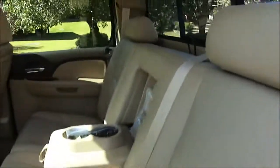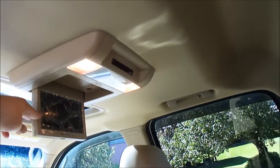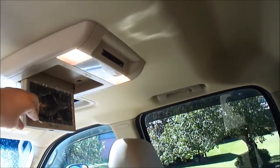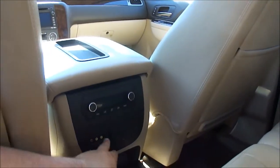It's got a couple of cool things. Here's the remote, and it's got two headphones to go with the rear entertainment that's still got the plastic on the screen. Apparently it came with it, they never used it, so we're going to leave the plastic on it. Got rear seat stereo controls, headphone jacks, auxiliary input.